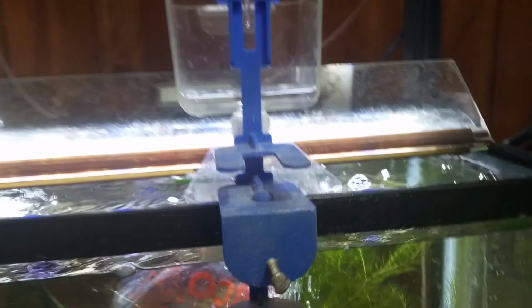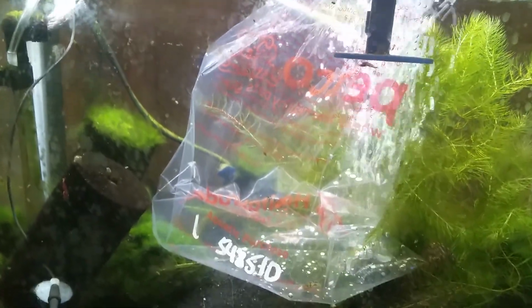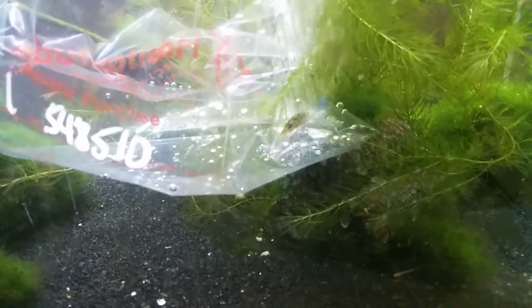And right now he is acclimating to the water. I got my FA18X drip acclimator. I love this thing. And he's been acclimating for the last, I want to say, hour or two. Very slowly, just a few drips per second. And he's doing quite well. I think it's a he. Could be wrong. I don't know how to sex these fish.